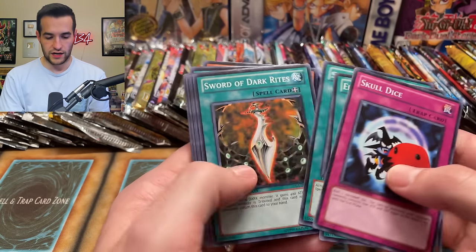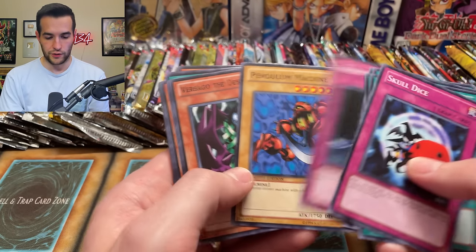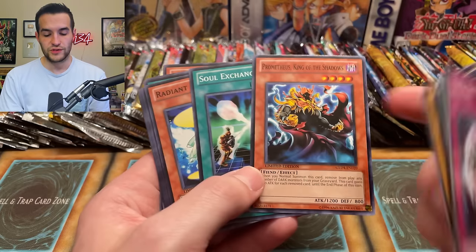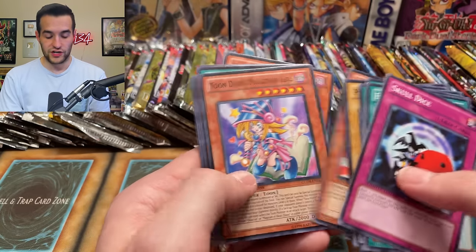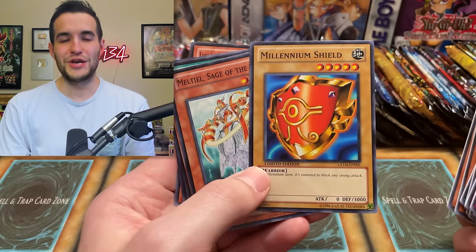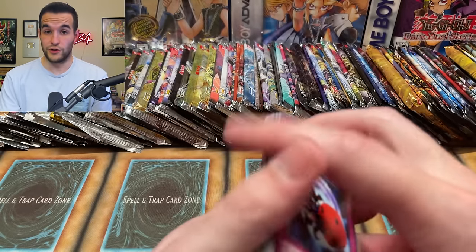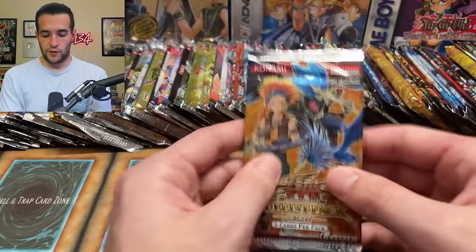And then let's see if there's any commons in here we want. Deck Devastation's pretty cool. Pendulum Magician's a cool reprint of an old school card. Prometheus, this was like a secret rare from Force of the Breaker, actually. Injection Fairy Lily, that's cool. Millennium Shield, my favorite card, but not my favorite artwork. There's my favorite artwork right there, if you guys can see it. Metaion Genesis Dragon, Zinzin Hu, I always thought that was a cool card. It's pretty good in Duel Links for a long time, which, you know, I like to mention Duel Links, so you're welcome.